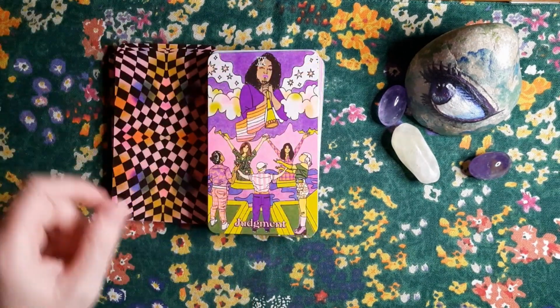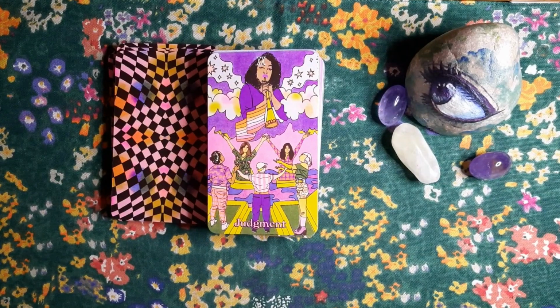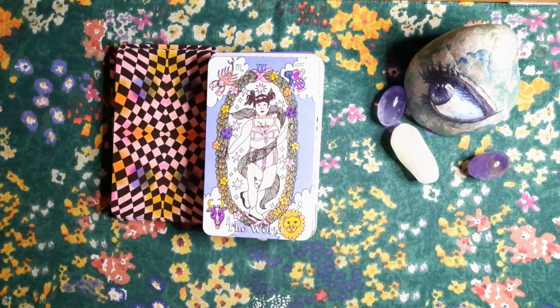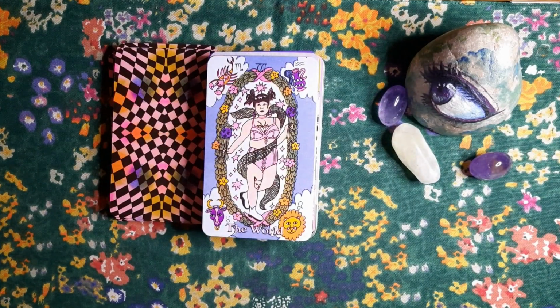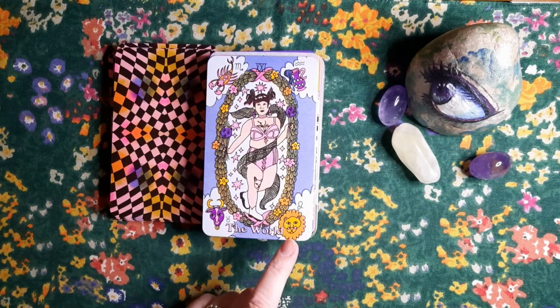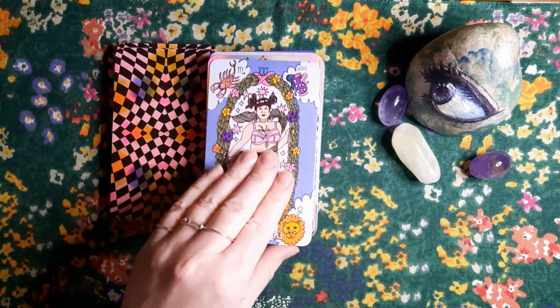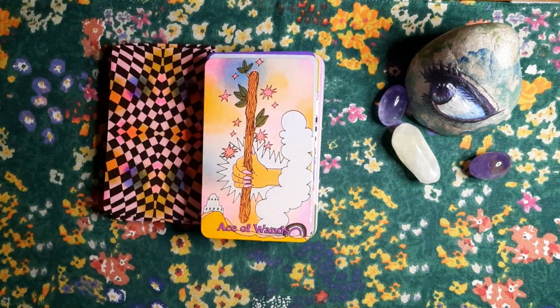Oh, so, so good. Judgment. Yeah. You know what I'm going to say, don't you? I don't just say anything. You could dub this yourself and you know what I'm going to say. Love this. And this to me looks like the lion's wearing glasses. It looks like they've got little specs near their nose. Just been reading. Crazy. Okay, now we're on to the Wands.